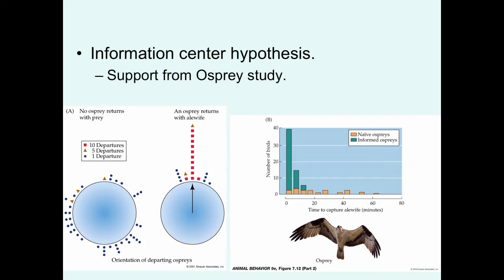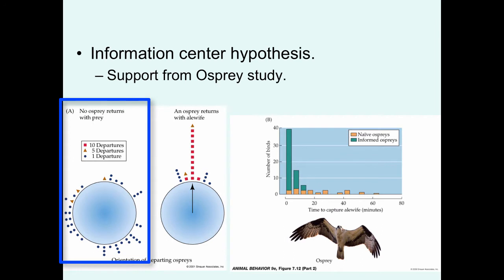Here are some data to show support for this increasing the efficiency of foraging for all group members in a colony. This is data from osprey. Osprey sometimes nest solitarily, sometimes they nest in colonies. This is one of these situations where they nest in colonies. If you look at the figure on the left, what it shows you is that in certain circumstances, early in the morning, the birds don't know where schools of fish are at that particular time. Schools of fish move in unpredictable manners, and so from day to day their location is going to vary.